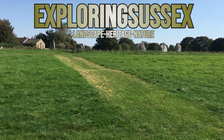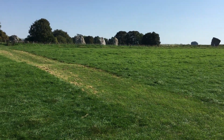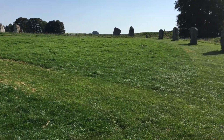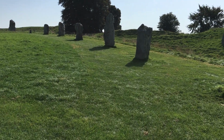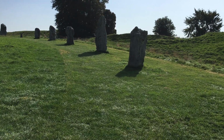Today I've come to Avebury Circle and I'm going to have a look at the circle and some of the surrounding monuments in this area. I don't normally come out this way, but I came through here on a family holiday and it's one of those itches I've just had to scratch.